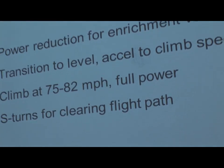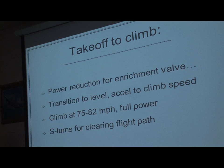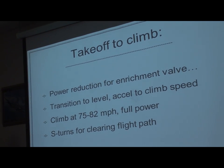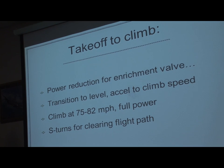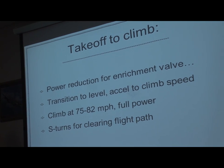The airplane has, as with a lot of the military airplanes, a power enrichment valve. A lot of airplanes have a power reduction enrichment valve. So if you move the throttle back a quarter of an inch or so, you don't see any change in your RPM, but you get out of the enrichment valve.